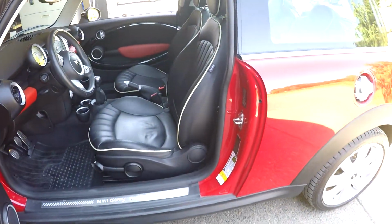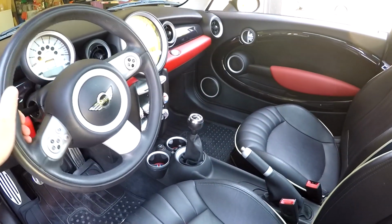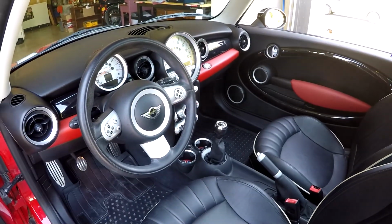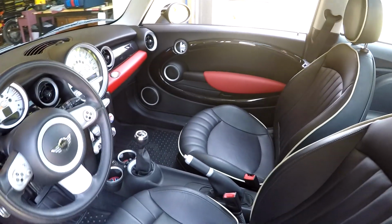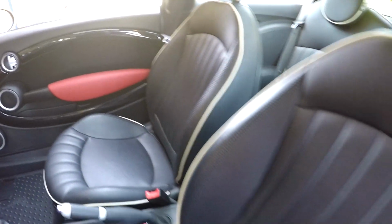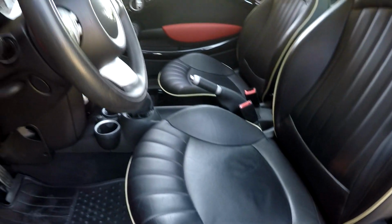Hey, we're going to go ahead and show you the interior real fast. Actually, the interior is in pretty nice shape. I've got a big thing about having the steering wheel straight, so I'll just point it straight. But very nice interior, actually. Nice leather interior. I don't know if they all came with leather, but this one did. It looks great. I love the white piping on it.